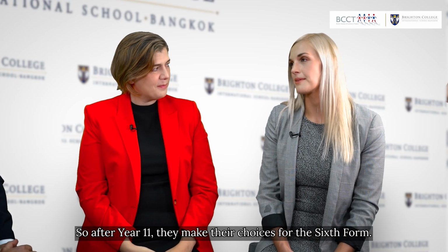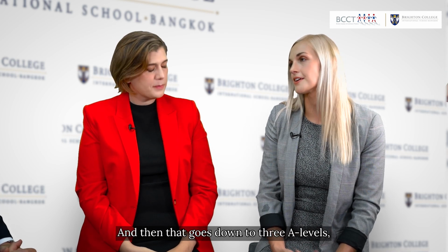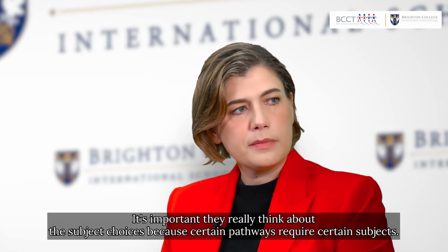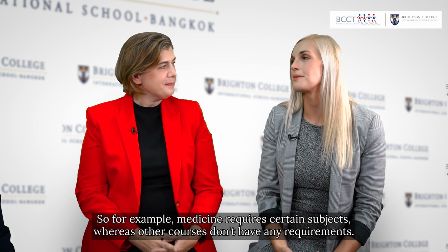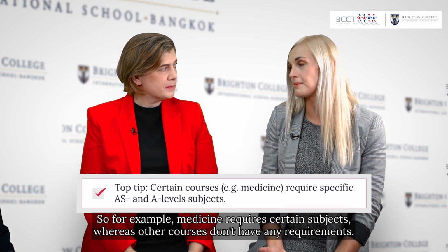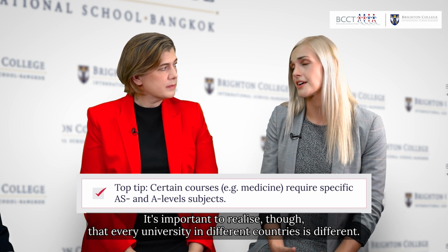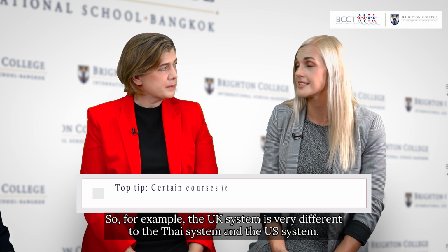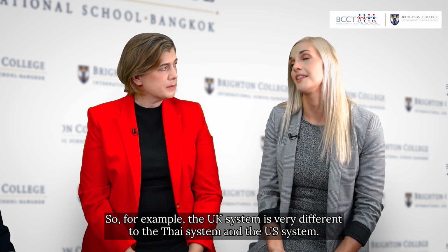Definitely. So after year 11, they make their choices for the sixth form. So they initially choose 4 AS levels, and then that goes down to 3 A levels if they choose to do that. It's important they really think about the subject choices because certain pathways require certain subjects. So for example, medicine requires certain subjects, whereas other courses don't have any requirements. It's important to realise though that every university in different countries is different. So for example, the UK system is very different to the Thai system and the US system. So it's really important to get that guidance.